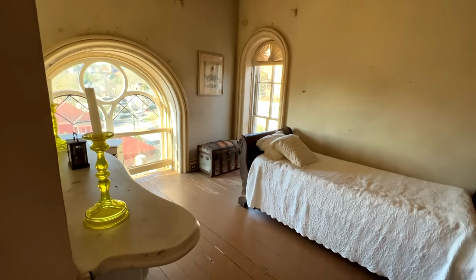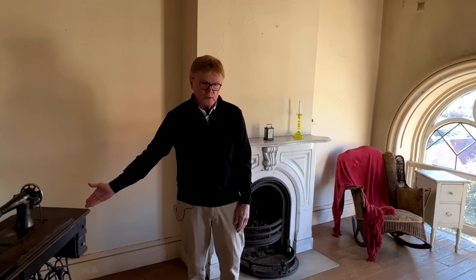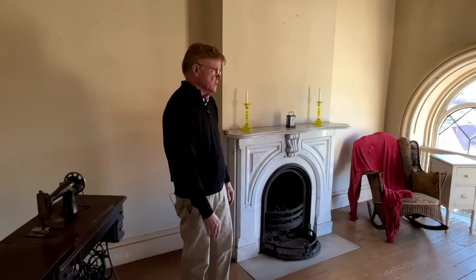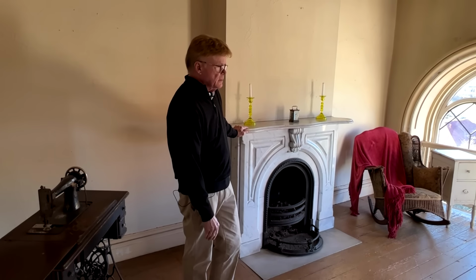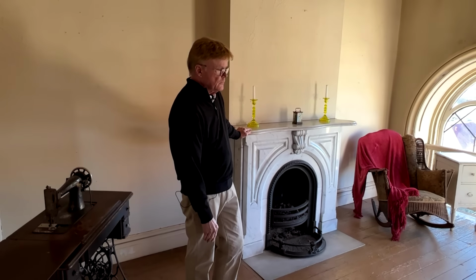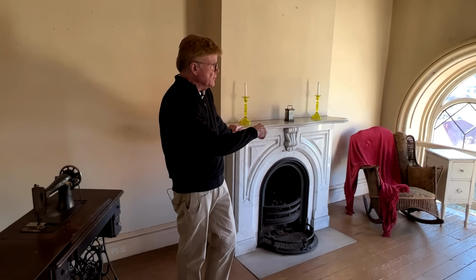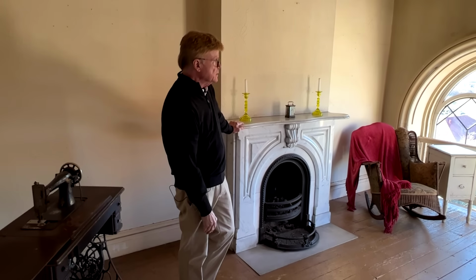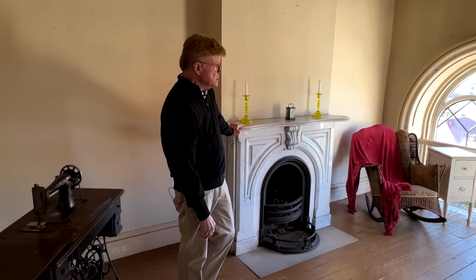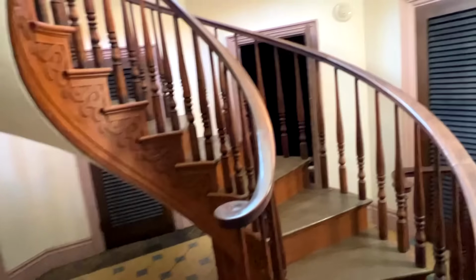We call this the nanny's room. It may have served as a sewing room at some point for the ladies of the house, but we do know that Laura Johnson, this was her bedroom. Laura Johnson, the nanny for the Felton children. This is one of my favorite rooms in the house, if not my favorite, just because of this incredible window, and the view to the outside is almost certainly unchanged since the early part of the 1900s.